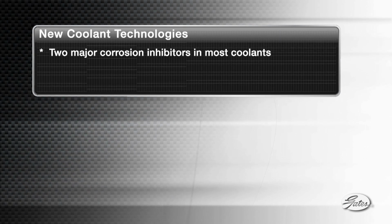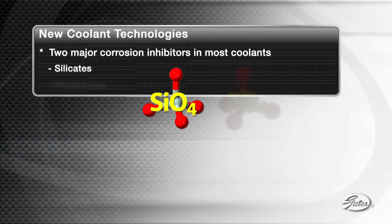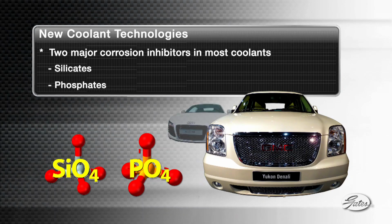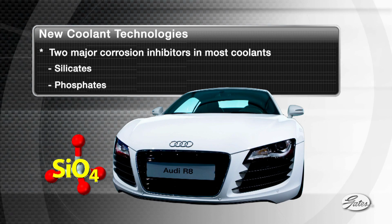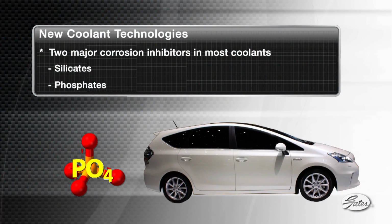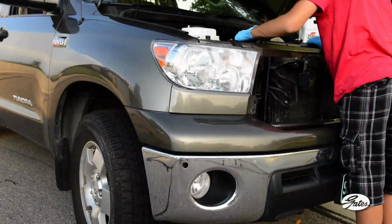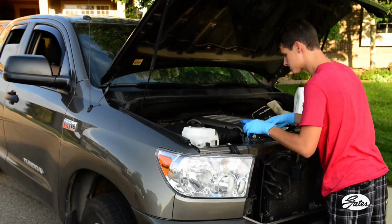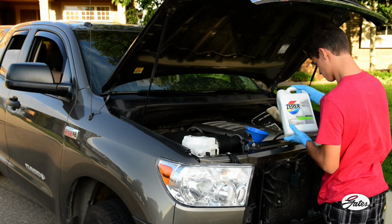To complicate matters, there are two major corrosion inhibitors used by most coolants: silicates and phosphates. American-made cars traditionally use both. European models contain silicates along with other inhibitors, but no phosphates. Japanese models traditionally use phosphates and other inhibitors, but no silicates. For that reason, mixing coolant types is not recommended, but is almost inevitable as cooling systems are routinely topped off when low or the system has been opened for repairs.